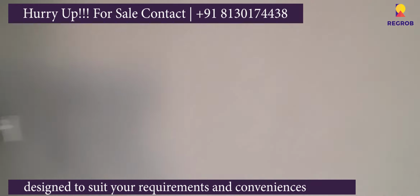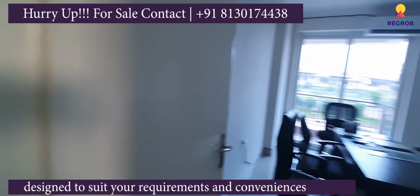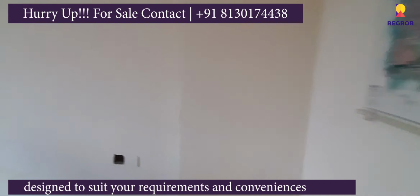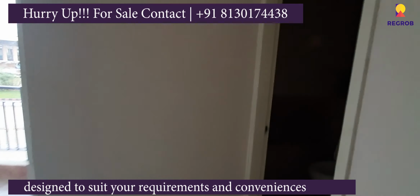Well defined with a premium specification, it also offers a series of amusing amenities such as vastu compliant structures, 24-hour security sentry, clubhouse, swimming pool, jogging tracks, and many more.